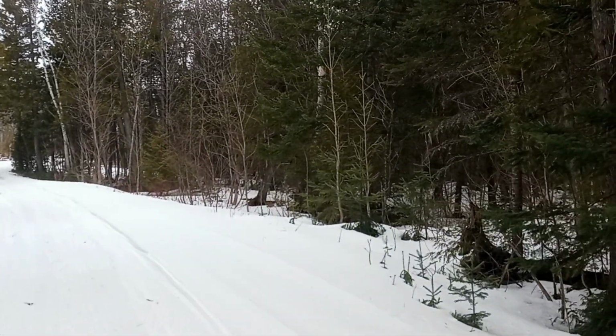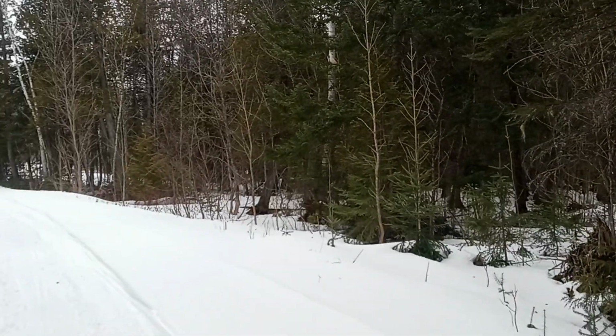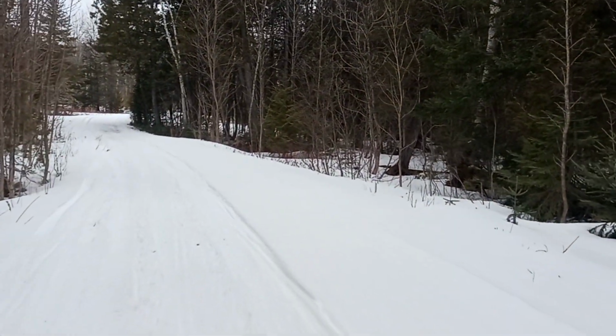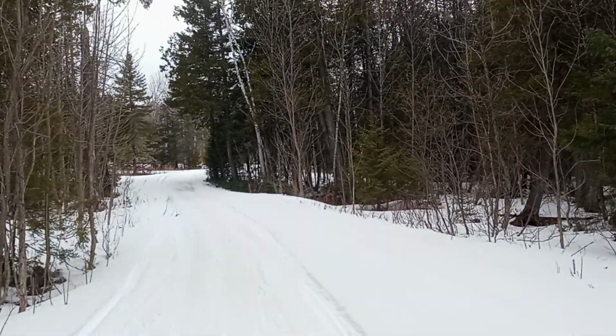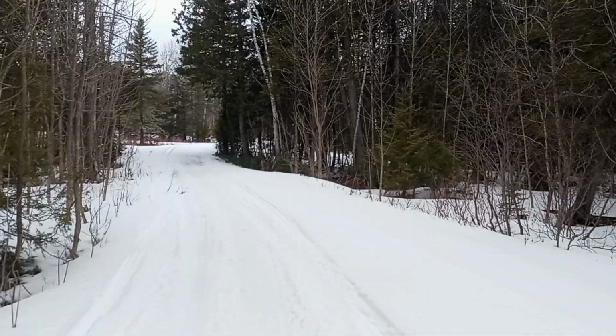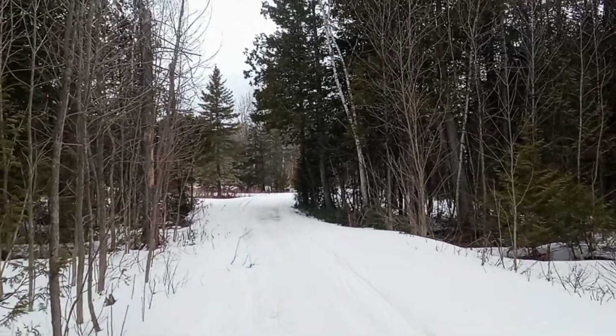But yeah, so we still have plenty of snow in the woods. The hardest parts are these trails, the low spots where the water will collect. You're going to have big pools of water. But we're about to get another snowstorm, and I'm really curious to see what these woods look like afterwards.